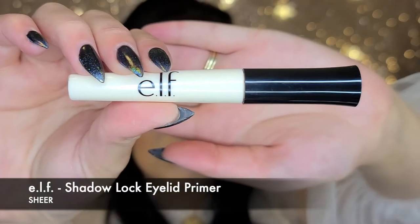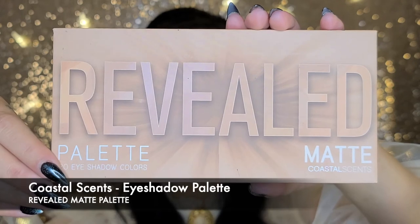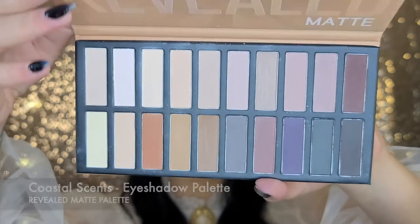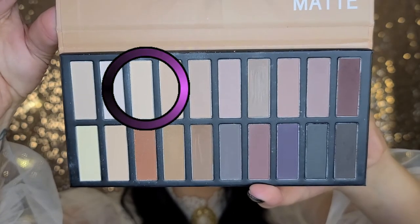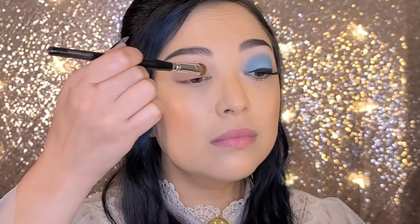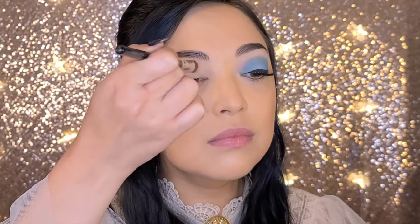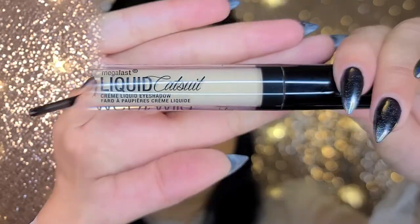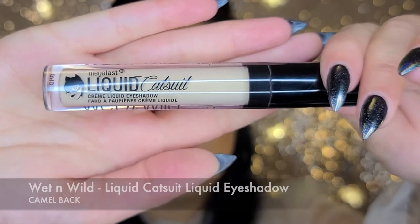I've already applied e.l.f.'s Shadow Lock Eyelid Primer in Sheer, and using the Revealed Matte Palette by Coastal Scents, I'm taking a nude color and dusting it all over my lid. I'm using a slightly fluffy flat brush in order to distribute this color all the way from my lid to the brow bone. My next step is the Wet n Wild Liquid Catsuit Eyeshadow in Camelback.